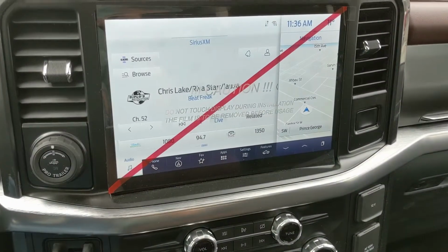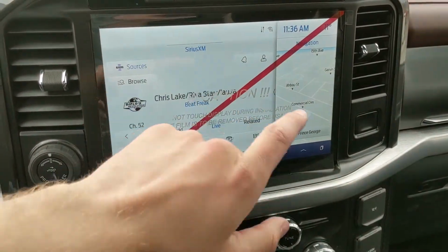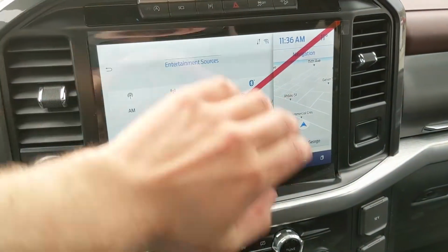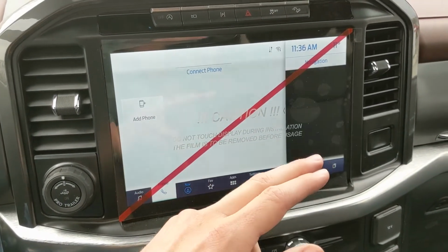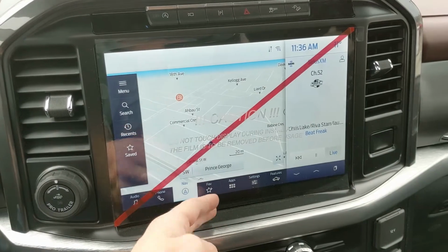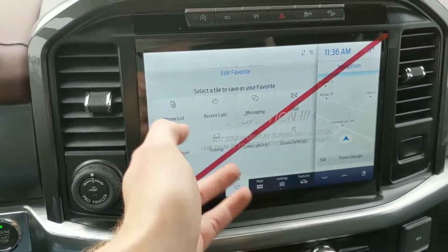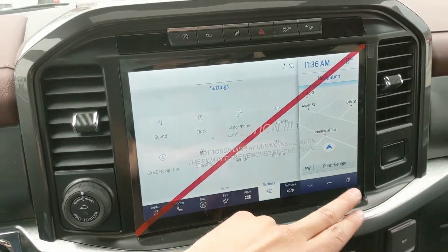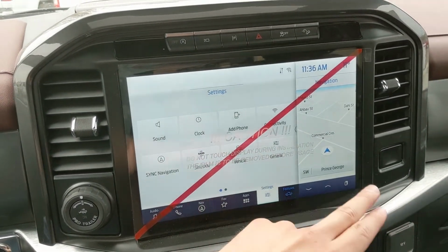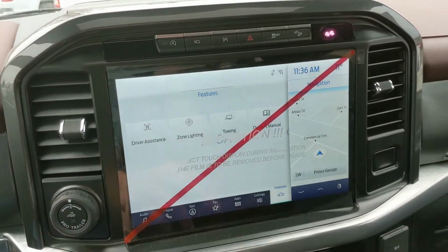Then moving on to your main infotainment screen, which is radio, Sirius, and Bluetooth, so you have some options there for whatever you want to listen to. Also have your Bluetooth phone controls, your navigation screen, so you're hopefully not going to get lost on your travels, your favorite screen, much like My View, you can put any of those subcategories there. Whatever apps you may have installed, settings for your screen, and some other features around your vehicle, and your general truck features such as driver assistance, zone lighting, towing, and owner's manual.